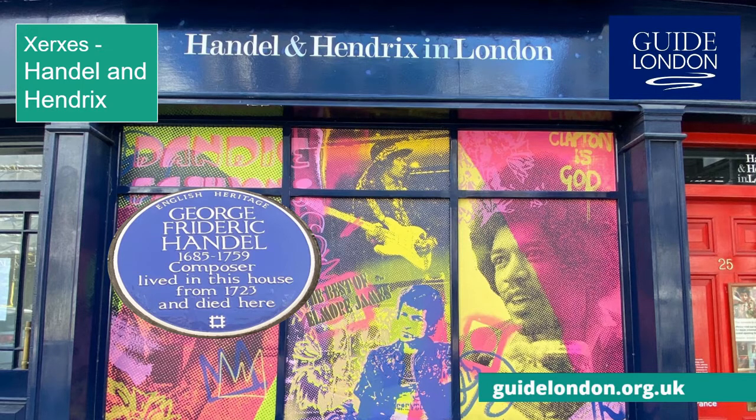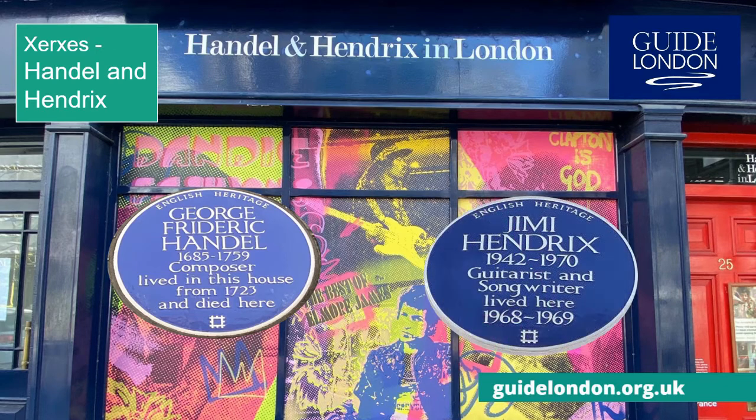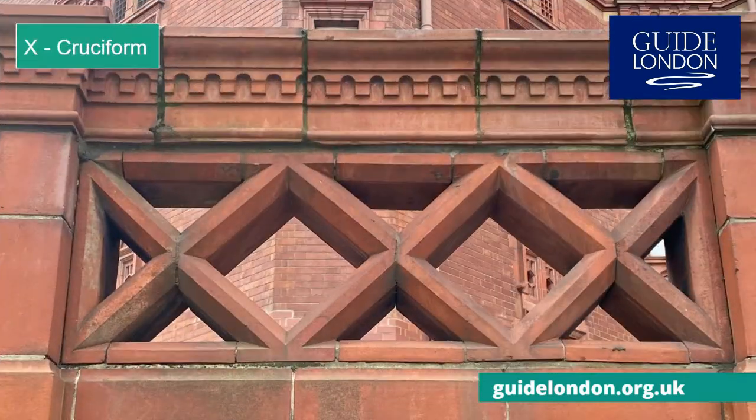His house, where most of his works were composed, is now open to the public and is one of the most atmospheric places to visit in London. His house was also home to another famous but very different musician whose name ends in an X, Jimi Hendrix. He lived here from 1968 until his death the following year, and he called it the first real home of my own.